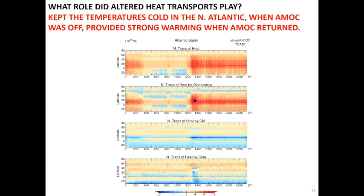When the circulation returned, the northward transport of heat now suddenly leapt up, and then we got very strong surface warming. So the heat transport didn't have any tremendous effects outside of the North Atlantic, except during the overturning circulation return when it provided more excessive warming. How about the transports of salinity with time?